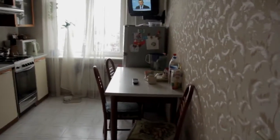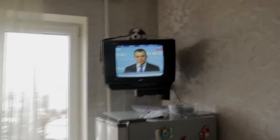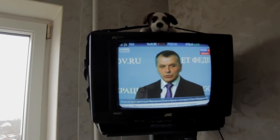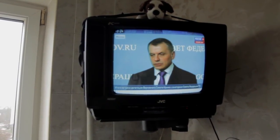Final room in the house is the kitchen. We eat here, wife cooks here, spends a lot of time here. She really likes the room. It's very cozy. The gentleman on the television is the speaker of the Crimea Rada. His name is Konstantinov. I'll get to him a little bit later. He's been on television a lot. You may have even seen him a bit.